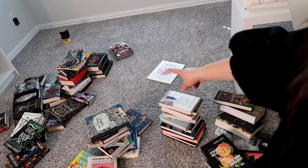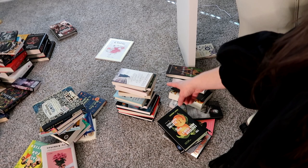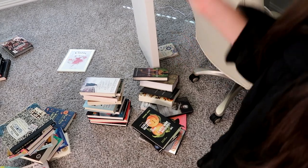We have kind of a picture book that I've been waiting to give my niece when she's older. And then we have murder mysteries, or just mysteries in general. And this is horror novels. And then that book right there, that's actually not a book, that's like a diary that me and my mom do. So yeah, that is what I currently have working.